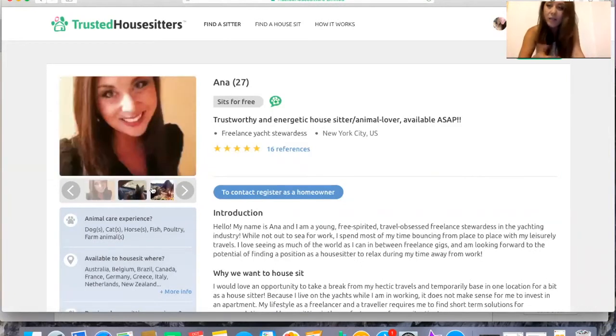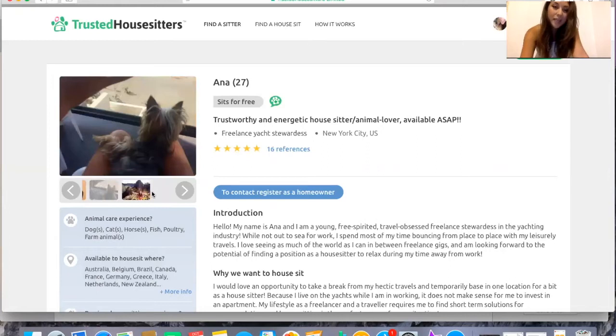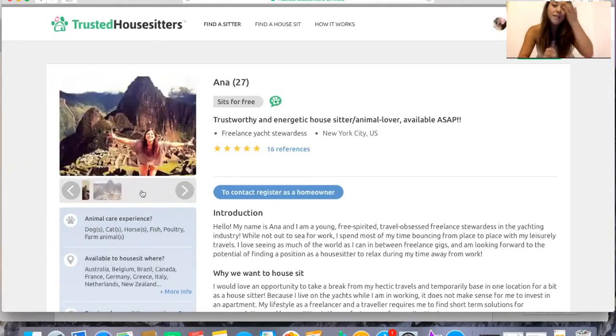Then I just have a picture that I use on my resume, nice professional collared shirt picture, you know. Another picture of me and Lulu where I'm cut out of it. And then this picture of me at Machu Picchu because I feel like it speaks to my adventurous personality and kind of goes along with what I say in my profile about constantly moving around and why I'm looking to house sit, blah, blah, blah.